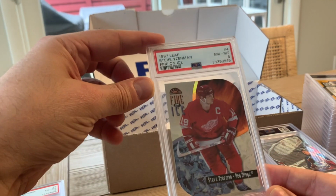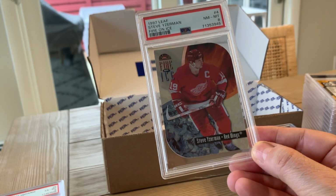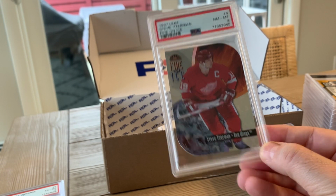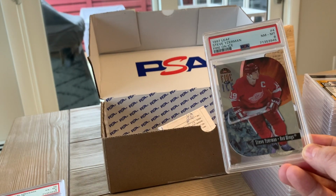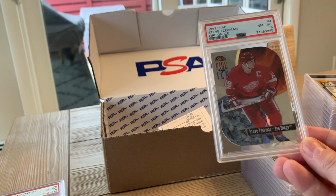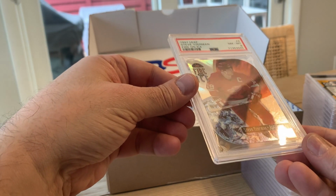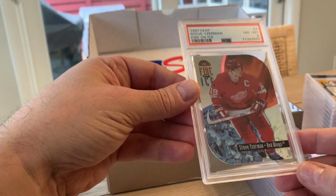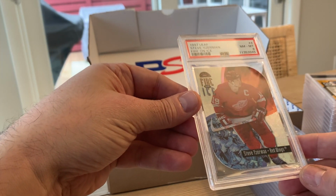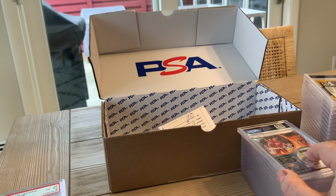Here's another die cut, Steve Yzerman, 1997 Leaf, Fire on Ice, another fun insert set, graded an 8. Looks a little better now. Yeah, I kind of, no, I don't see why. I thought maybe down here was a little surface issue, but that's just literally the card, right? That's the design of the card, having that type of pattern.